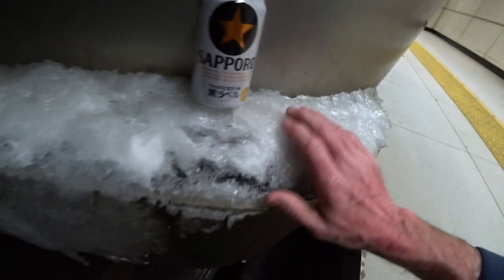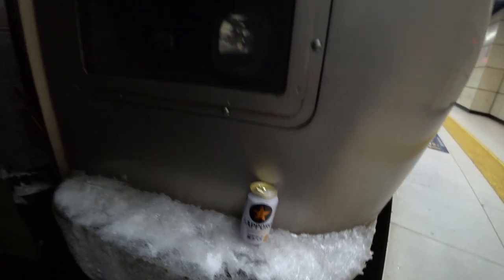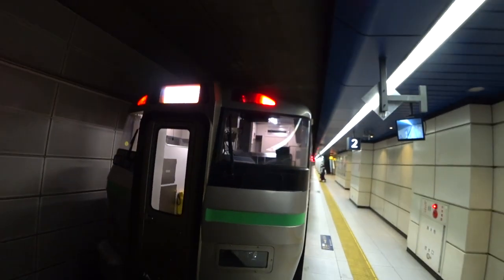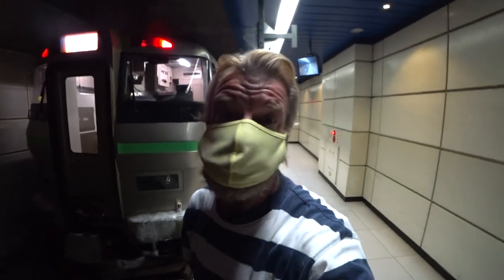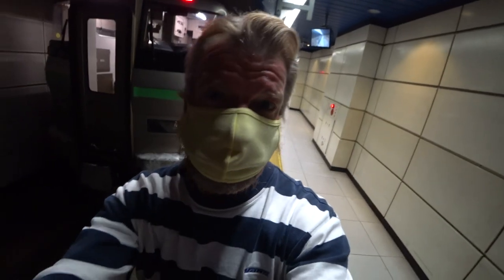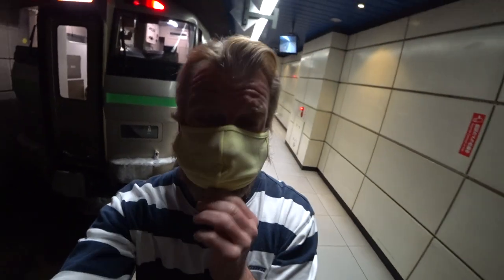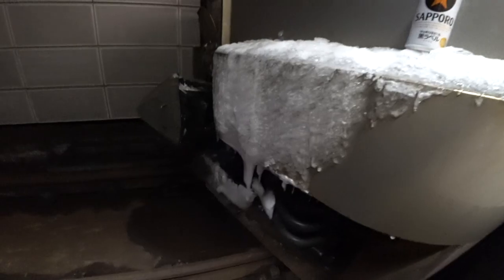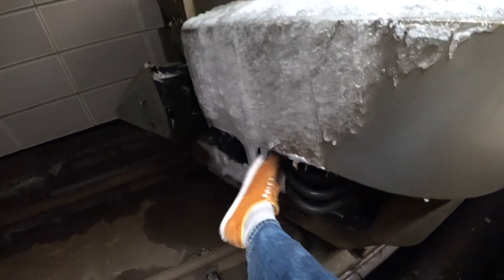Oh, this is great. I gotta cool my beer off. This is the train to Sapporo. Yep, and then we transfer and go into a place called Kuchan, which is where some of the best snow in the world exists, at this resort called Niseko. Hopefully we'll be able to snowboard there tomorrow, if it's not blizzard conditions. Got icicles hanging off the train.